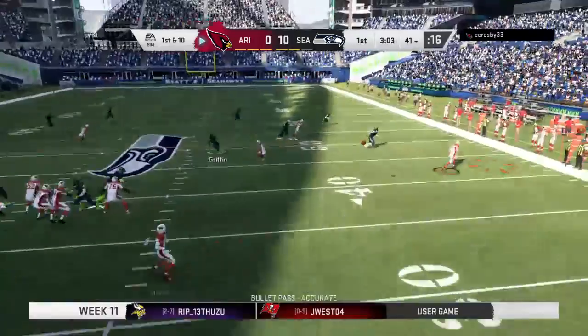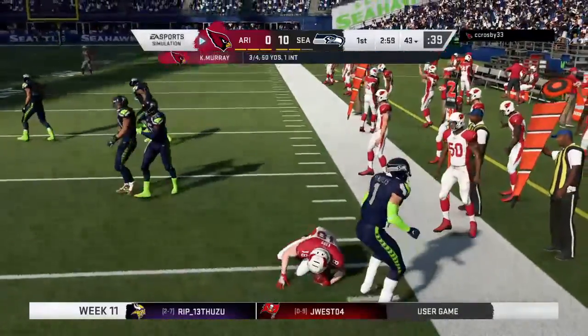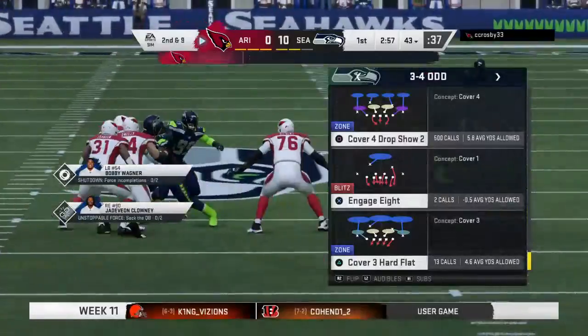1st down, Murray. That'll be caught by Cup. Just a yard on the catch there. It'll be 2nd and 9.